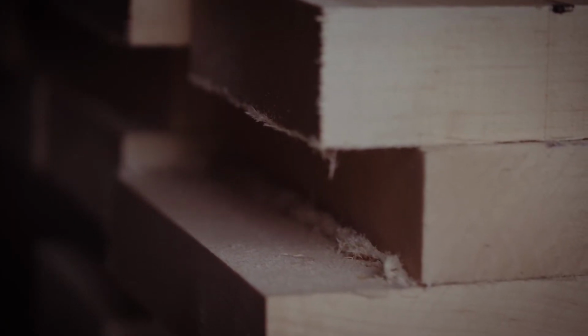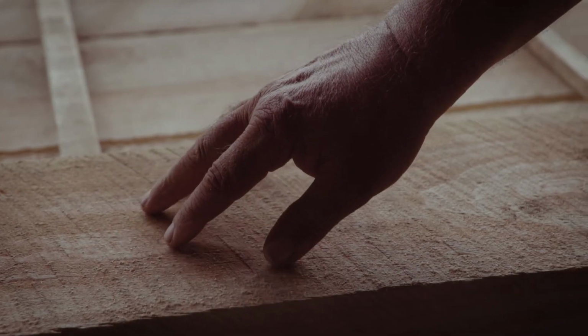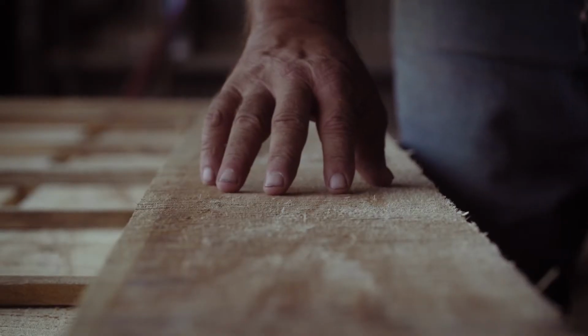It's all about quality. You'll see it in the grain. Some of it's just beautiful, and that's what we're looking for. You can just sit there and stare at it and say, boy, that's going to make a beautiful top when it goes through.